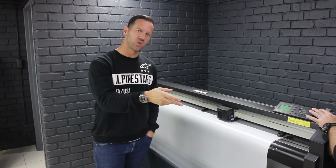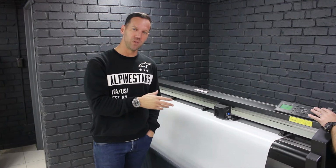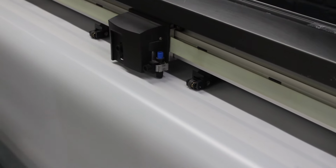First up, we had our software, selected the car, we're now cutting the templates for the C63.